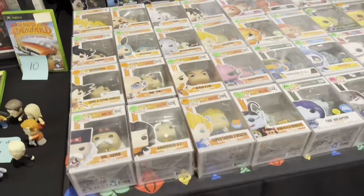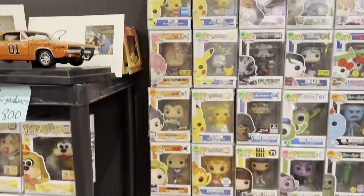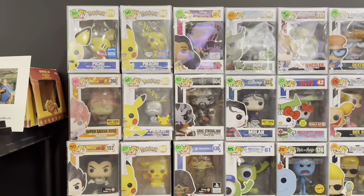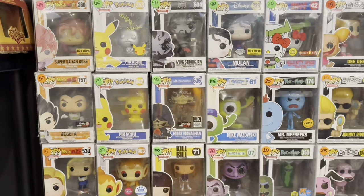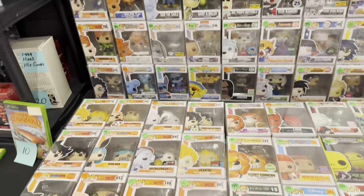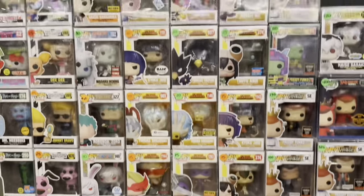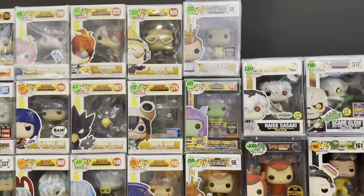And coming on over here to our next booth, we got our friends AIC Collectibles, always hanging out at these local shows, always bringing some great pops. As you can see, starting off, they got two signed Pikachu Pokemon pops up there, the Mike Wazowski from Monster University, and a Count from Sesame Street. Seeing a lot of Sesame Street today, which I love.